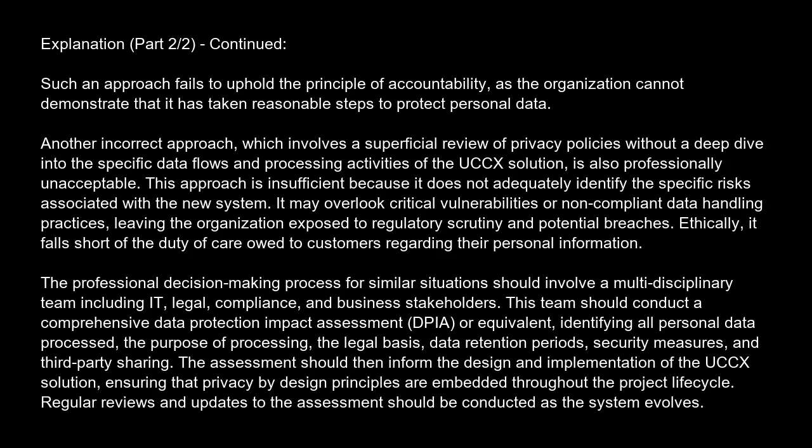The professional decision-making process for similar situations should involve a multidisciplinary team including IT, legal, compliance, and business stakeholders. This team should conduct a comprehensive data protection impact assessment, DPIA, or equivalent, identifying all personal data processed, the purpose of processing, the legal basis, data retention periods, security measures, and third-party sharing. The assessment should then inform the design and implementation of the UCIC solution, ensuring that privacy by design principles are embedded throughout the project lifecycle. Regular reviews and updates to the assessment should be conducted as the system evolves.